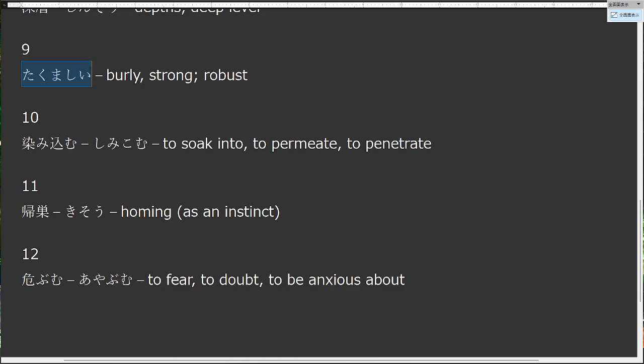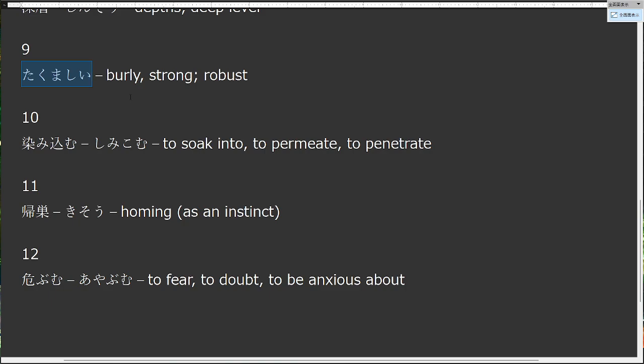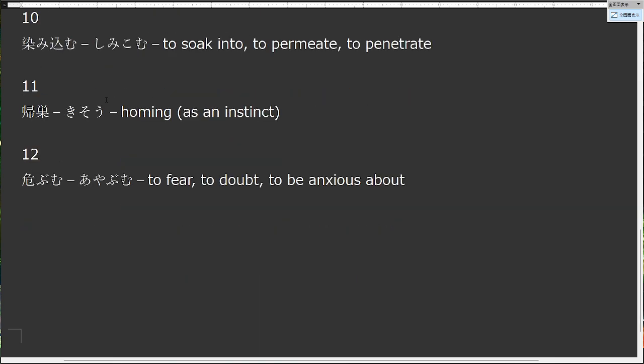Takumashi is burly, strong, or robust. I'm just saying it a lot because it's got to be rote memorization. I don't know how else to remember that, at least for right now. This is why you need to study things in context, right? Because if you give it a little bit of sono takumashi otoko, it's like that burly strong guy. Now I know it has to do with guys and men and muscles. This is why context is important.